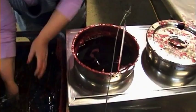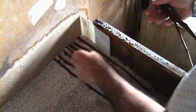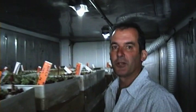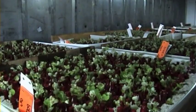We wax for two reasons. One is to protect the healing callus union, so you get the healing of the wound and the formation of the graft. The second is the wax stabilizes that graft union. They're packed in the callusing box very carefully with separation to go into the callusing room, which is kept at a maximum of 28 degrees, a minimum of 24. These have been in here for about 14-15 days. They're likely to come out by about day 18.